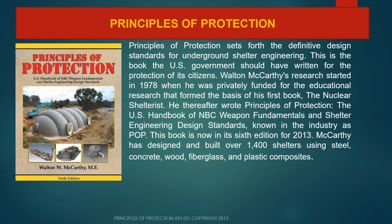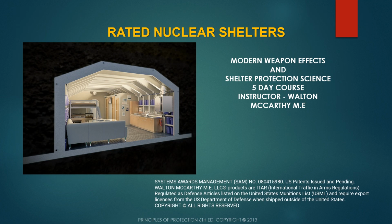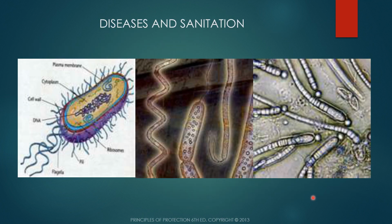Hello everybody. This session will be about disease and sanitation in underground shelters. We know only too well after the COVID virus exactly what little microorganisms can actually do.